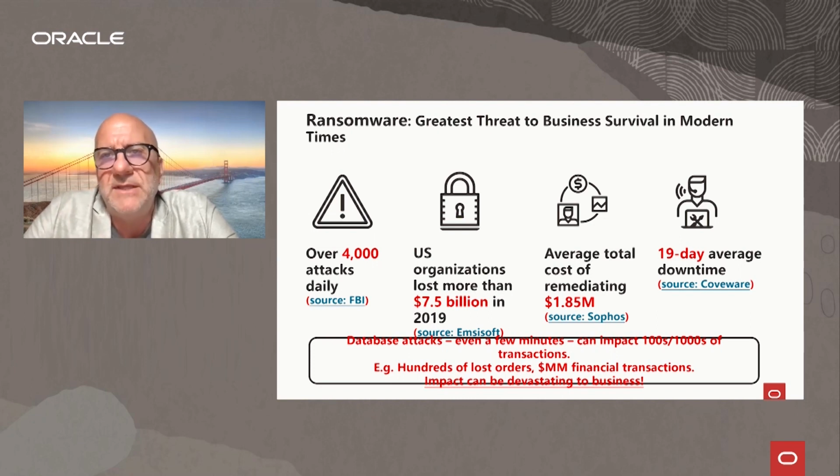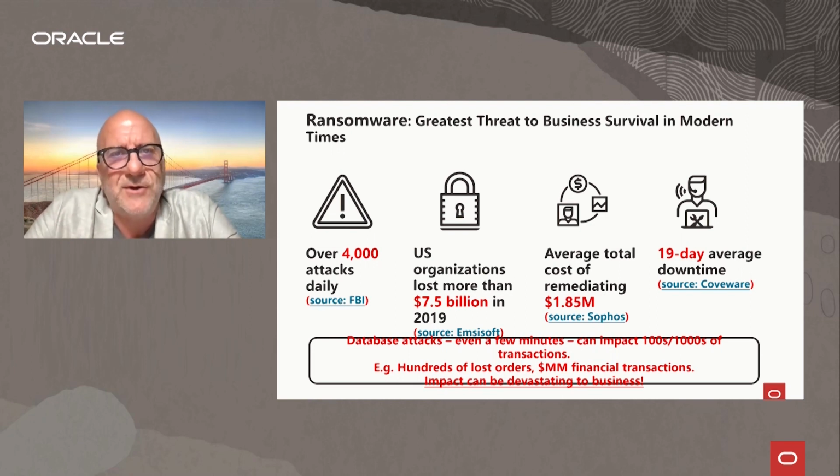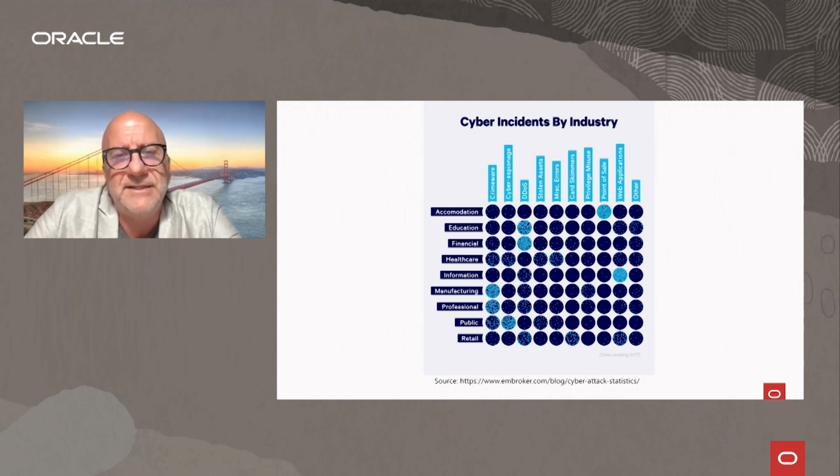Now imagine what it means to be for 19 days without access to your IT and the tools that the company needs to do business, especially given that's our main focus. Imagine if you are for 19 days without access to your databases. Even just a short outage of minutes can impact hundreds of thousands of transactions, which means lost orders. It means millions of dollars in damages. Imagine not having access to your database for 19 days.